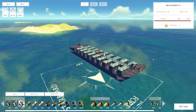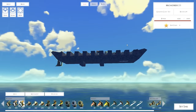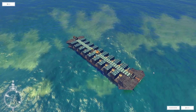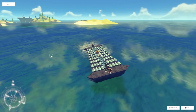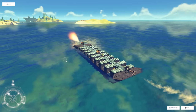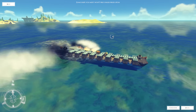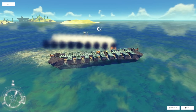All right, this next one is called the Broadside. Check this out. It's definitely a broadside ship. So we have propellers in the back. All right, so let's go ahead and set sail. And that is our main speed course thingy. Let's go ahead and try and turn this thing. So we have front and back defense with some fire. We can fire a whole bunch of these cannons. Look at them go along the side there. That is super cool.